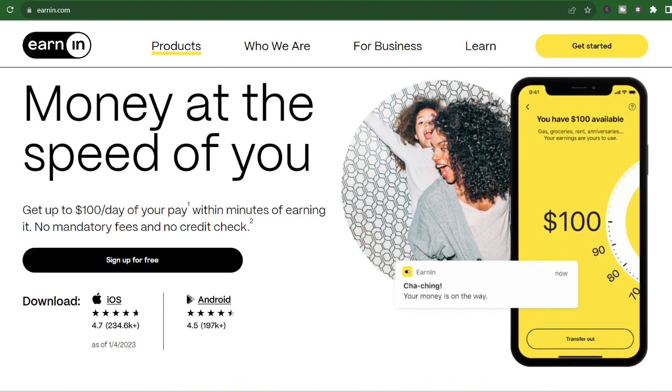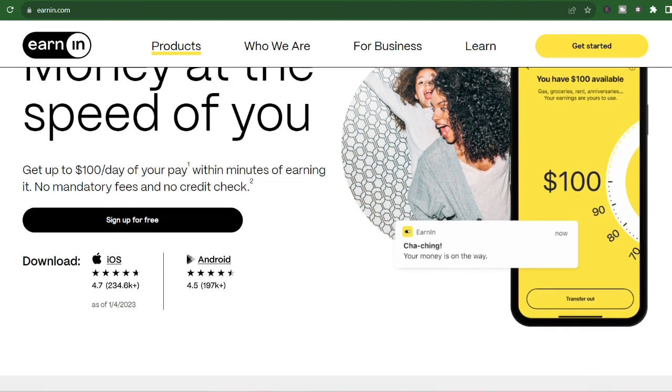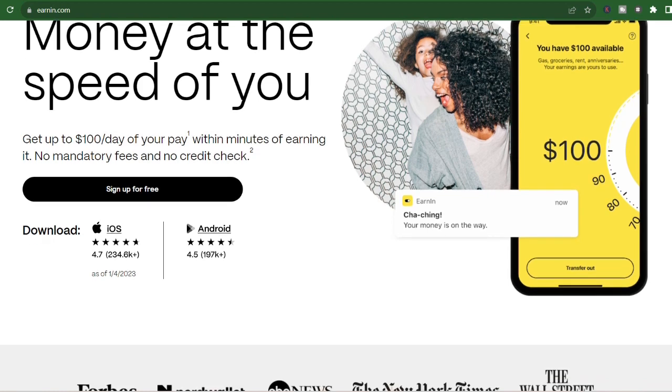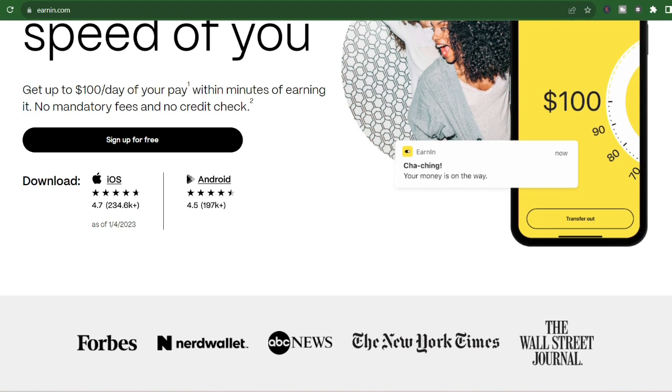Number 4. Earnin. Best for large advances. Even though Earnin is not a platform for cash advances, we felt it necessary to highlight it. Earnin is a platform that gives users who have earned wage access, also referred to as EWA, access to a part of their earned wages before they receive their paycheck. Although some firms provide EWA as a benefit to their staff members, not all of them do. The goal of Earnin is to narrow that disparity.